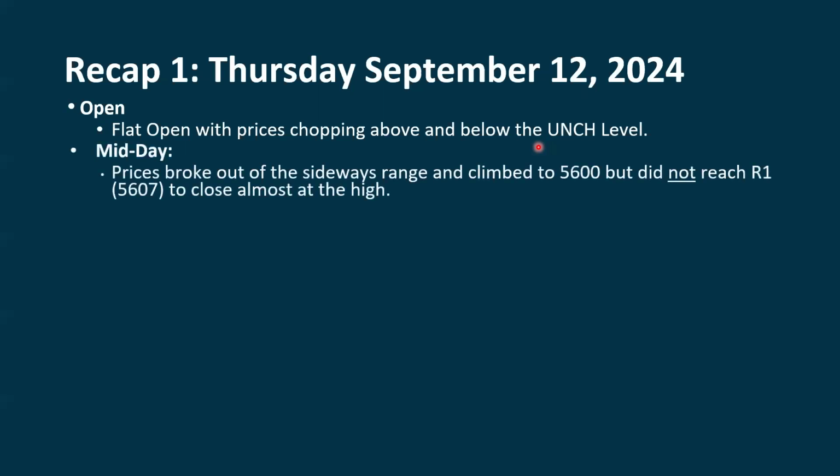And then all of a sudden, things started to pick up after we got the open finished. The smart money started to come in and prices broke out of this sideways range that it looked like it was going to stay in. We climbed above 5,600, but we didn't get up to R1 at 5,607. And we closed pretty much at the high. We were up 0.75%. Now, we were below average with volume. Okay, so not as healthy as it has been.